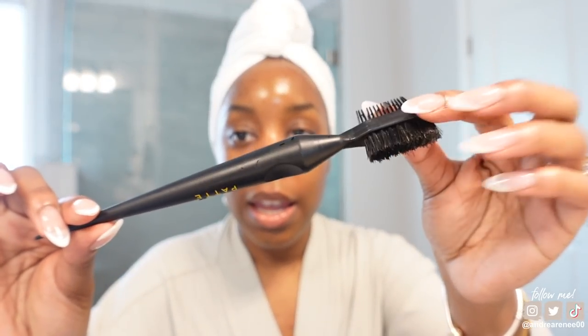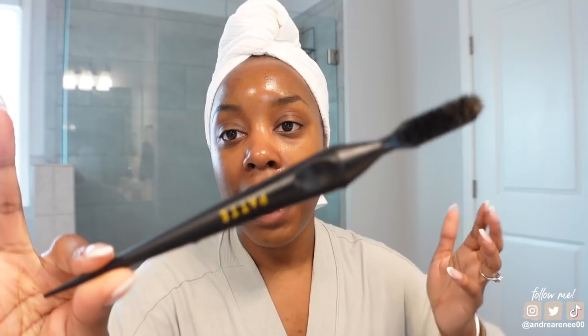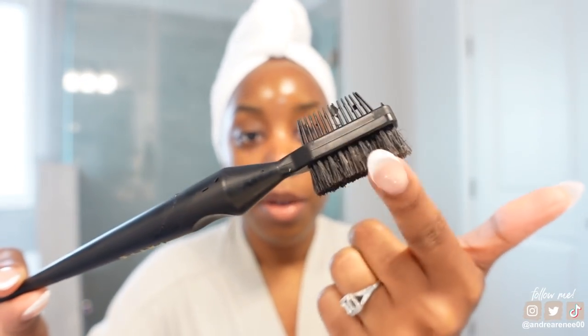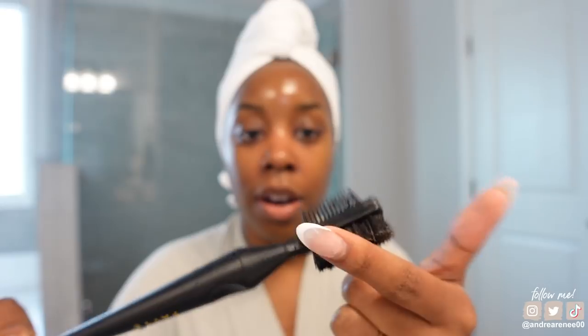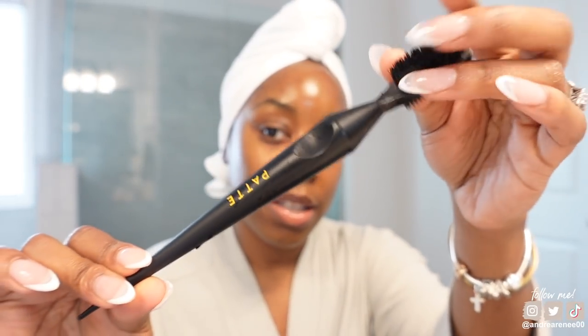There's another product that I totally forgot to share for your hair. This is an edge brush. Mine is all dingy and beat up, but if you're needing a new edge brush, Pattern has it. And it's just so cute. There's a little brush right there and then the little comb right there. Some edge brushes are really prickly, like they kind of hurt, but this one is not. It's kind of soft and it's just a good edge brush to have. So I would recommend this as well.